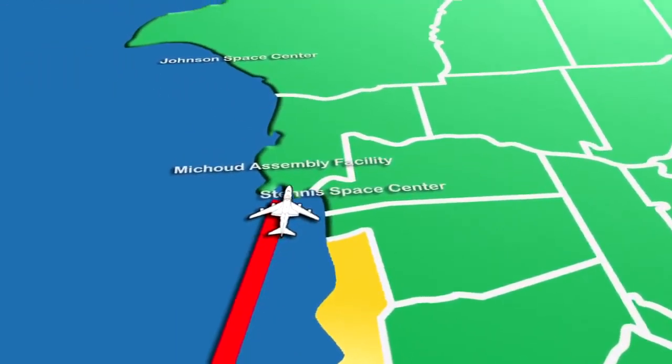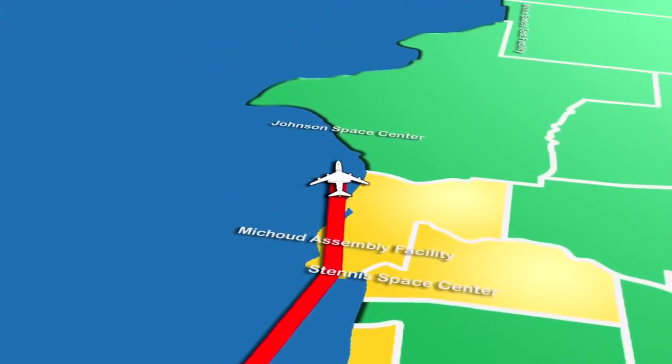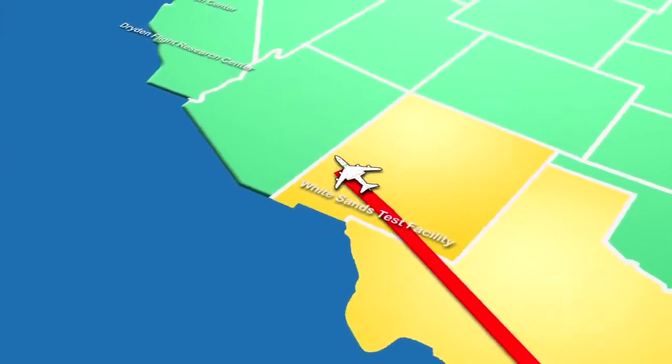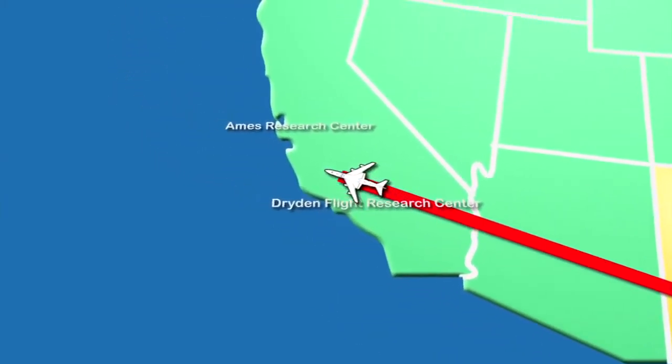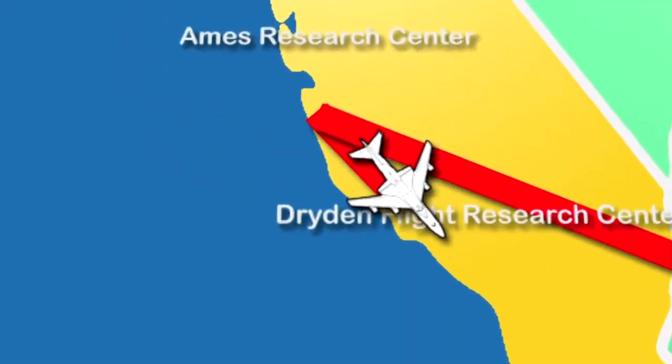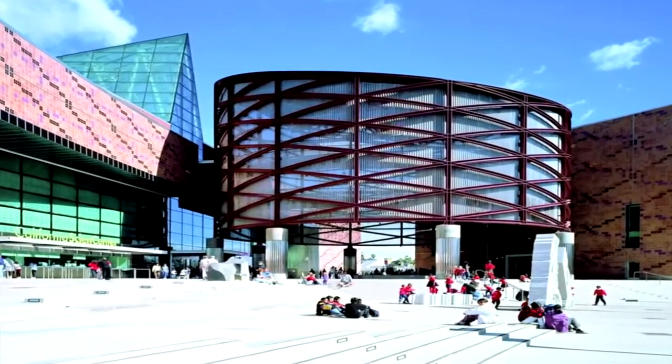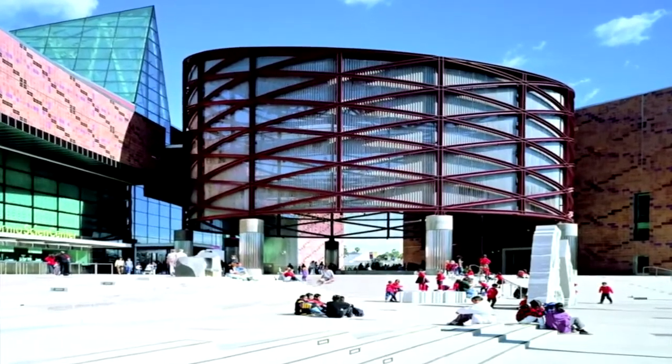the way in the skies over several NASA installations, including the Johnson Space Center, Stennis, Michoud, White Sands, and the Ames Research Center. Endeavour is scheduled to arrive at its new home, the California Science Center, on October 13th and go on display October 30th.